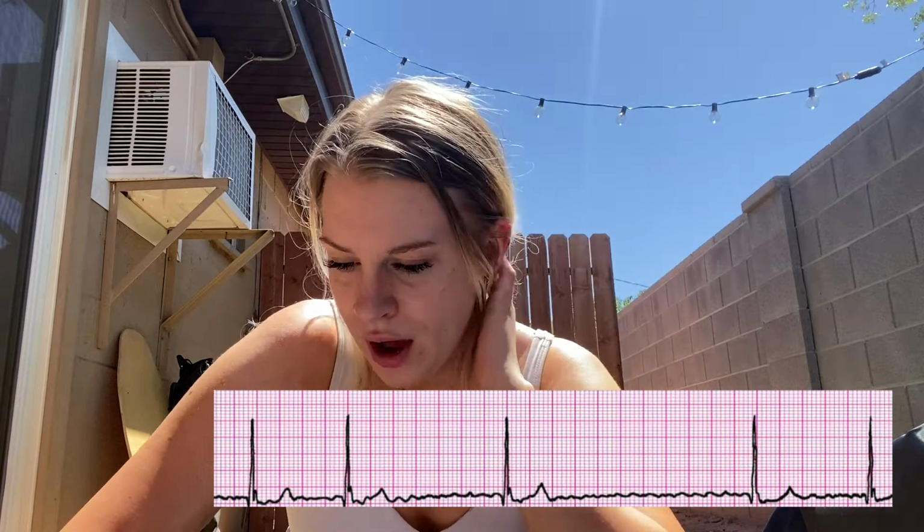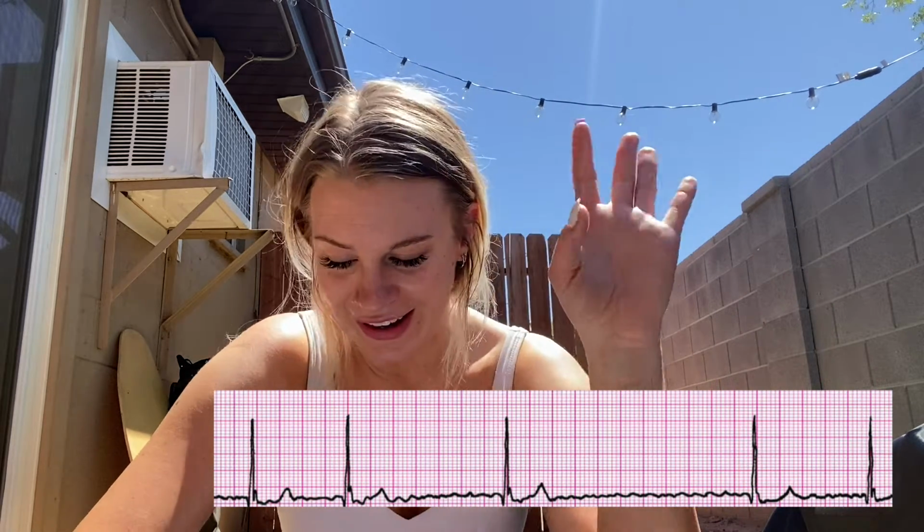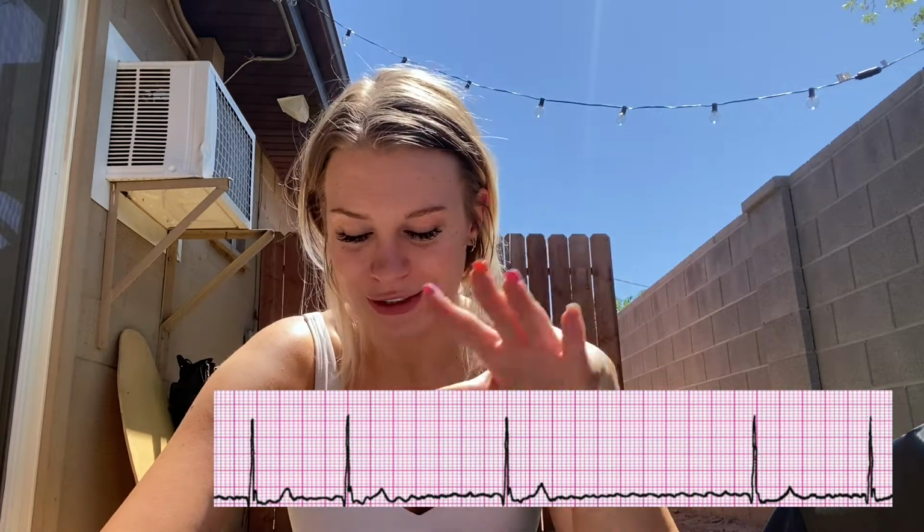Beta blockers are also treatment for AFib. The way that I remember that is by beta fish are so funny. It's almost like they lower my heart rate and my blood pressure, to remember what beta blockers do. Calcium channel blockers are also going to be a treatment for AFib.